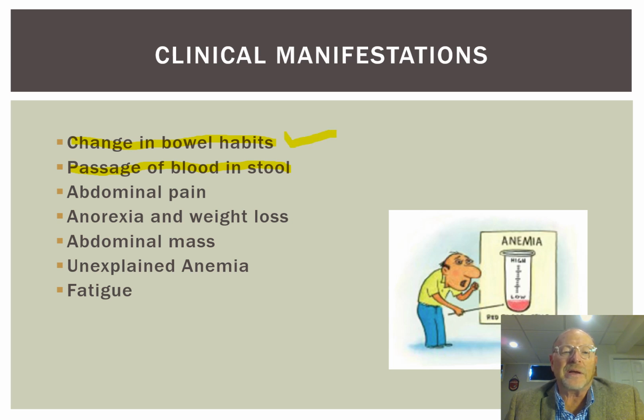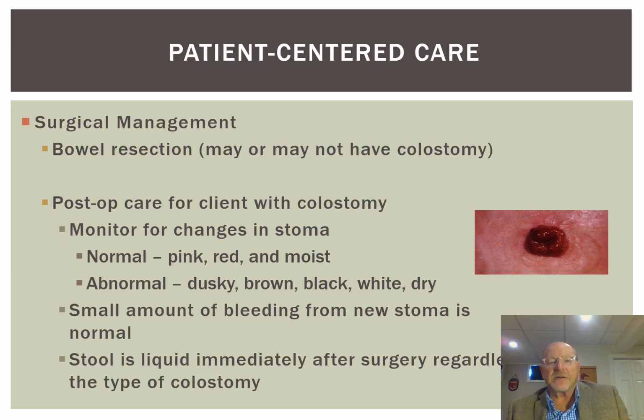Again, what was the only clinical manifestation? He was otherwise healthy and wealthy and wise and active, but he had a change in his bowel habits. So sometimes there is not a choice with colorectal cancer other than cutting out that piece of diseased large bowel. And we still have to evacuate the fecal matter.